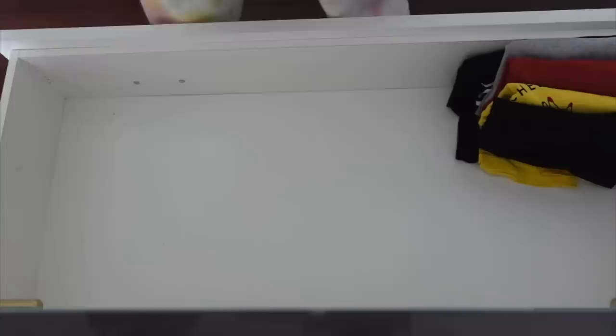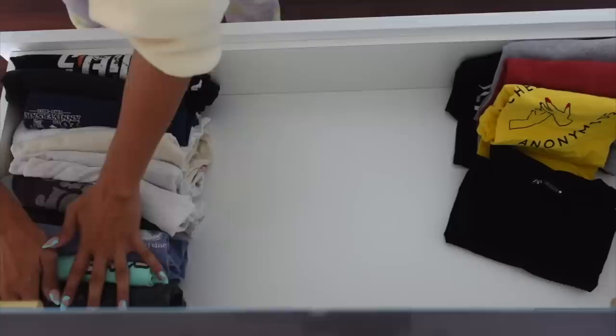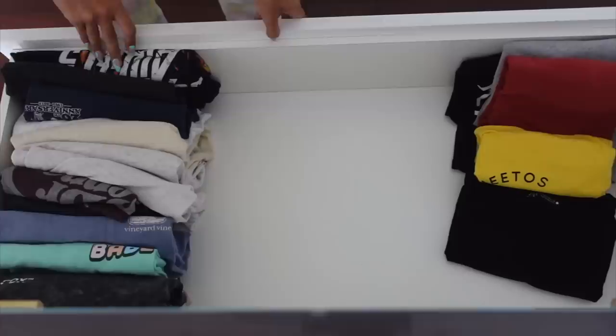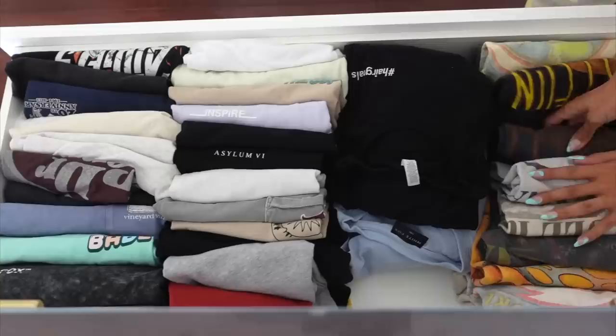Okay, here's the satisfying part where I get to put everything in. You do wanna press stuff down though, so that way the drawer will close. Make sure you give everything enough space so that way, ta-da, we have more t-shirts. Here are my long sleeve tees. I feel like I'm gonna leave them like that because I have all these band tees that need to go in. There we go. And then these are my long sleeves.